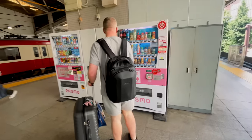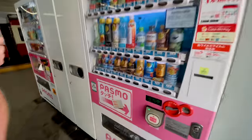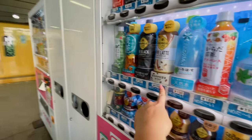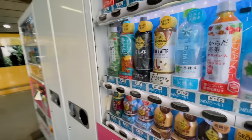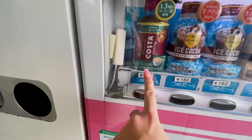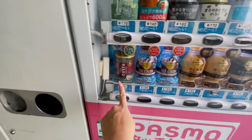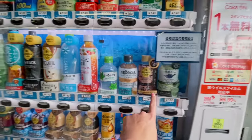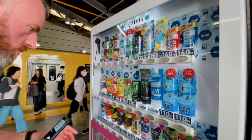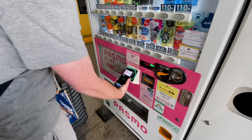And Dean has just spotted his first vending machine, so we can use the Pasmo cards on the vending machine. Wow, it's cool here. They do hot and cold drinks. So this is a latte, iced latte, 170 yen. That's not too bad. Oh, Costa Coffee? Flat white, iced. Ooh, Dean, these look good, iced lattes. Matcha, cafe latte. It's too much to decide. Well, and then Dean, first vending machine in Japan.